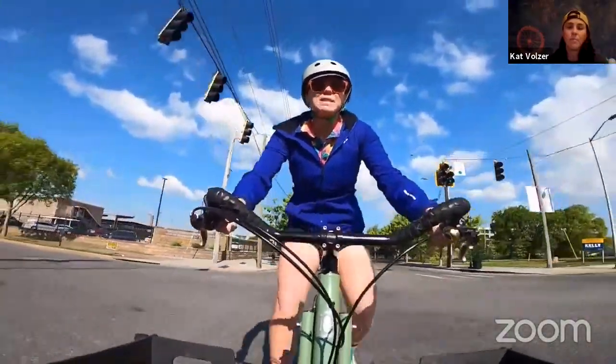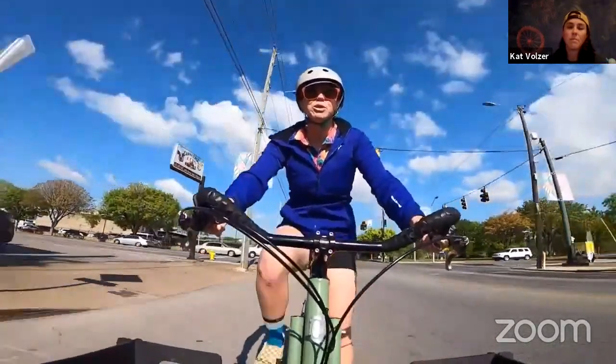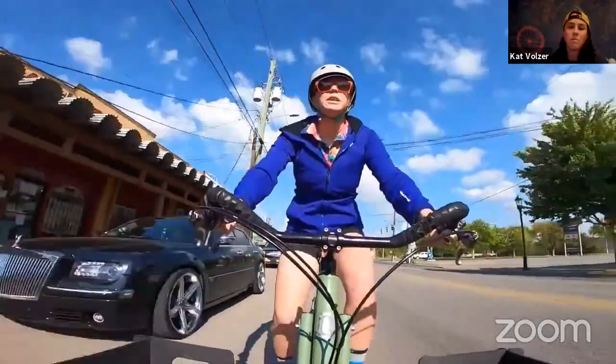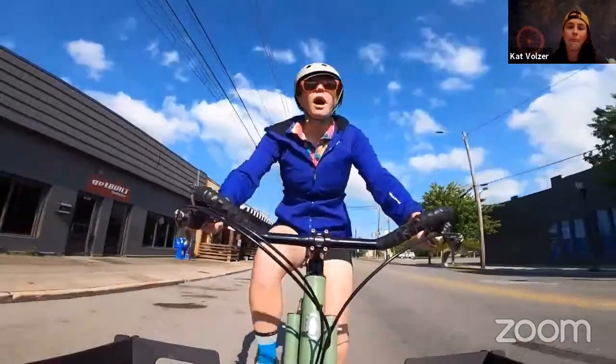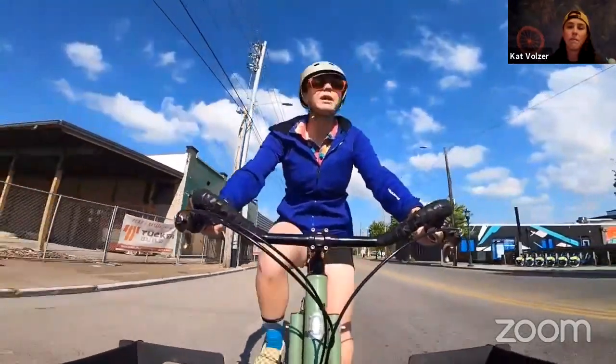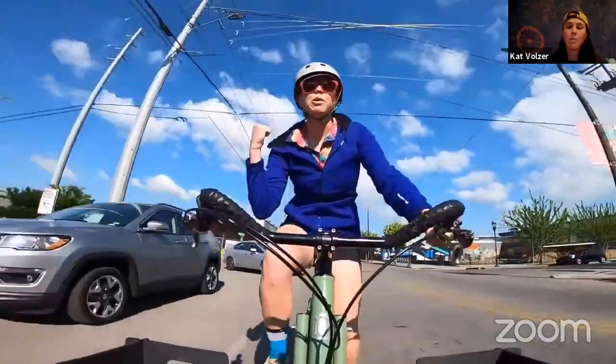So here on Main, we're getting into a little bit busier part of Main. Main's got some sharrows on it, which in my opinion is one of the more dangerous ways. So me personally, I like to take the lane as much as I can on Main. That way I avoid car doors, I avoid this guy that just pulled out right here.